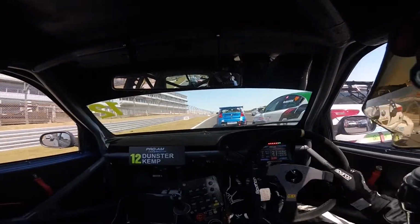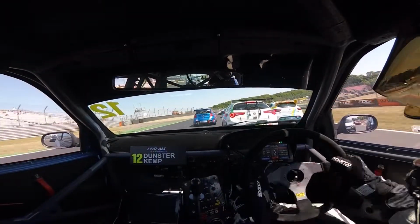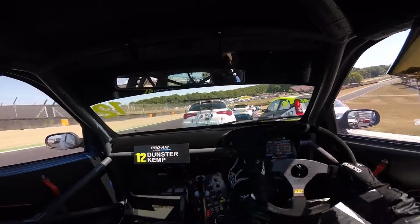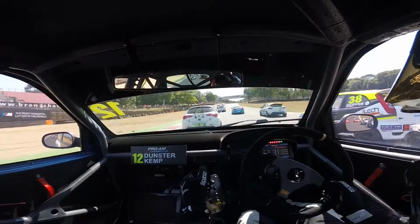I want to go right and follow the silver and blue Integra, but I've got Fiesta right there, so I've had to go to the outside, which then means I kind of lose a bit of momentum, and I'm conscious of people steaming down the inside, so I fight my way back over and head up towards Druid's hairpin.